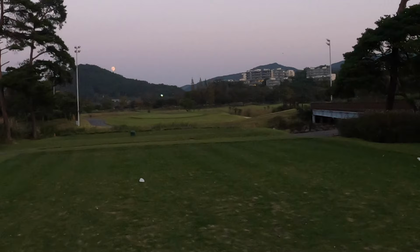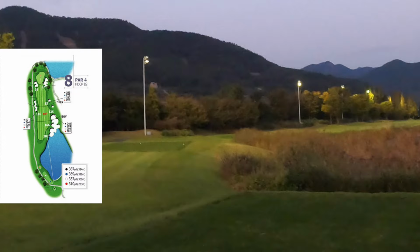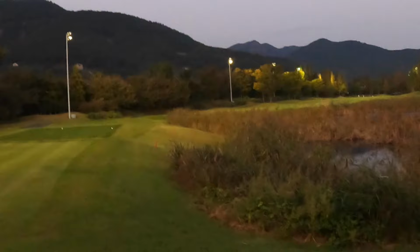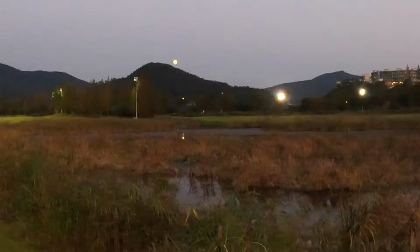Beautiful moon's coming up. Hole number 8, it says 330 meters from the tee, 365 yards from the tee, par 4, hole number 8. Beautiful moon's coming up. Ananti Namhae Villas.